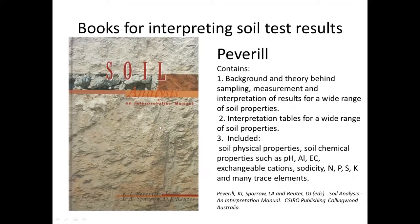The issue with this book may be that some people might find it a bit heavy because it does go into a lot of background and so on.